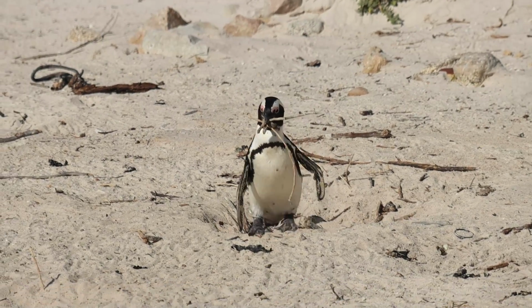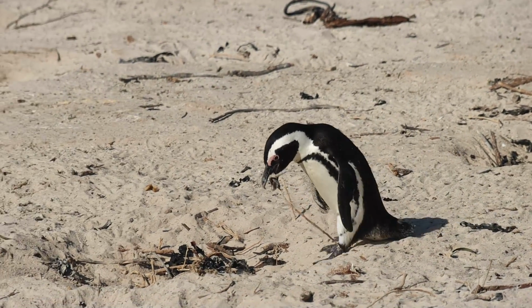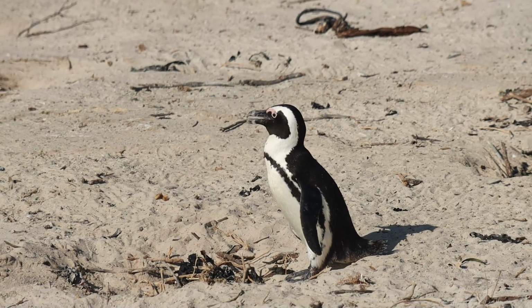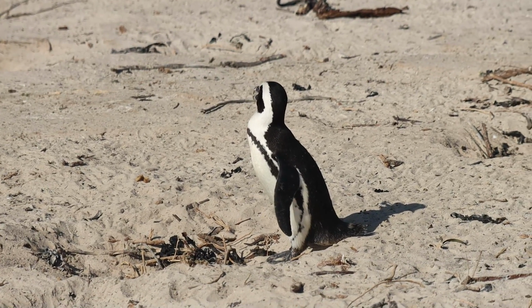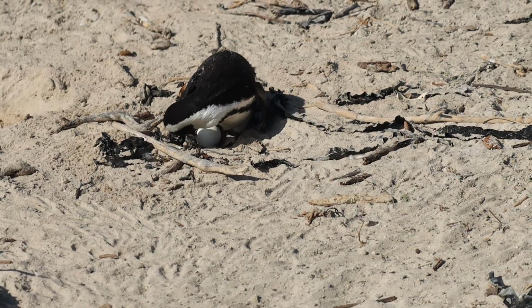I'll have that nesting material for my nest, thank you very much. I'll just move it over here. You little thief. No one will notice. This cheeky penguin was stealing nesting material from an unguarded nest next door.